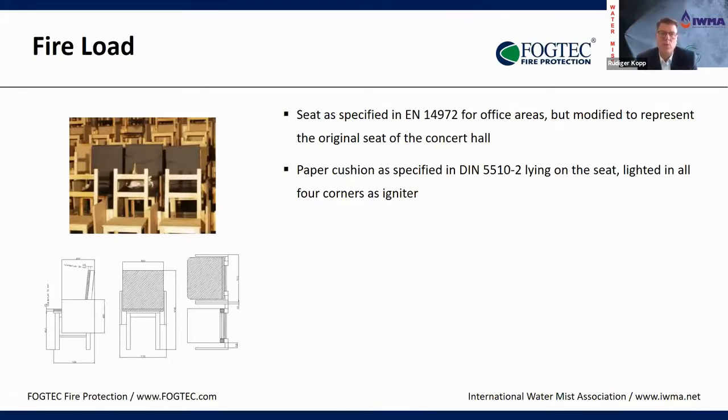So the fire load that we used here is a standardized fire load. The seatings you see there, these are seats which are specified within the European standard for water mist technology for areas like office areas. But in this specific case, they have been modified to represent the original seat. So we had an additional seat coating on this, which of course represents an additional fire load. The whole fire was started by a standardized fire load again, a paper cushion, according to DIN 5510-2, lying on top of the seat, being ignited, and then the fire could spread.